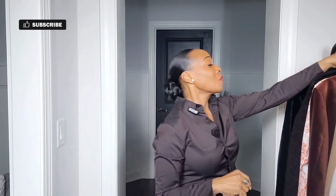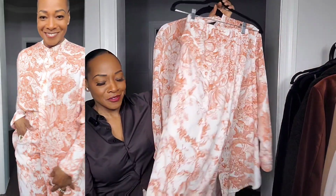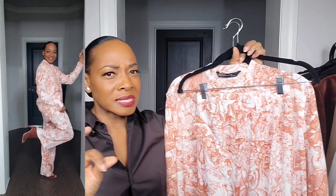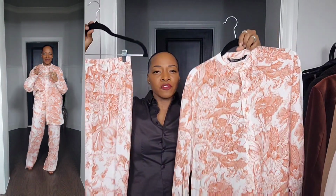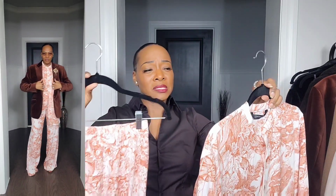Look number 3. Look number 3, we're going darker. We started with this set from Zara, right? Beautiful, flowy. It's like a raw silk texture to it. 2-piece number. Great, fantastic for fall or for layering, of course, but summer as well. I purchased this one in south of France while I was performing there for something. But this is just a wonderful set.